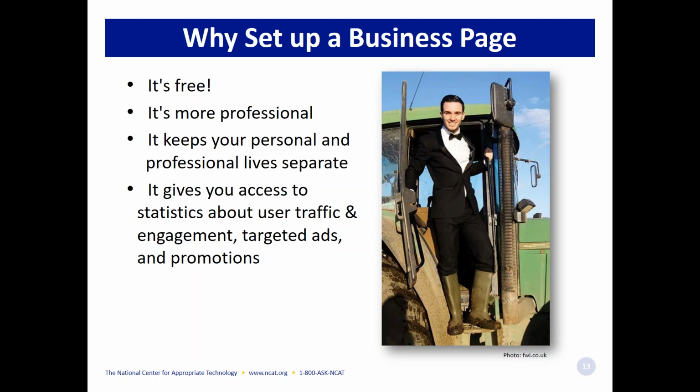And then it also gives you access to a lot of really great statistics. It's going to show you which people like your post the most, and when the peak hours of engagement with your posts are. It's going to allow you to do targeted ads and promotions. So there's a lot of really neat tools that could end up helping you down the line. And that may be stuff that's a little daunting to you at this point, so you don't have to dig right into it. Even if you just want to switch to a business page and then slowly start exploring these other features, that's totally fine.